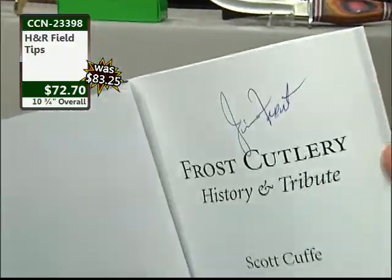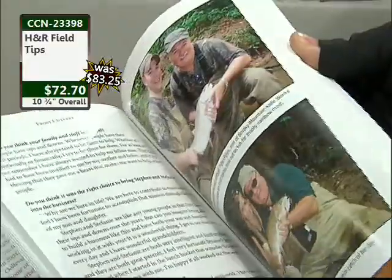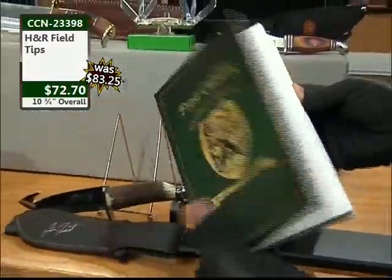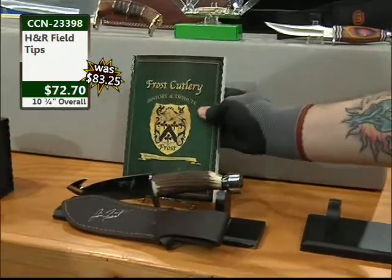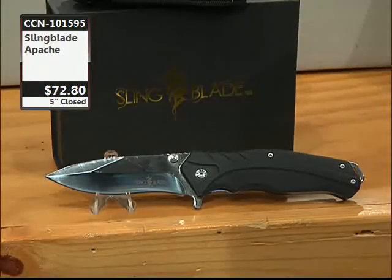So I tried to find as many of these as I could find. If you're going to get the autographed sheaths and the Hen and Rooster knives, look at that. Isn't that awesome? The Hen and Rooster knives with those autographed sheaths, might as well get the book behind it. There's a lot of good information in there, a lot of funny stories on top of that too. And we have some more of those deals coming up a little bit later.